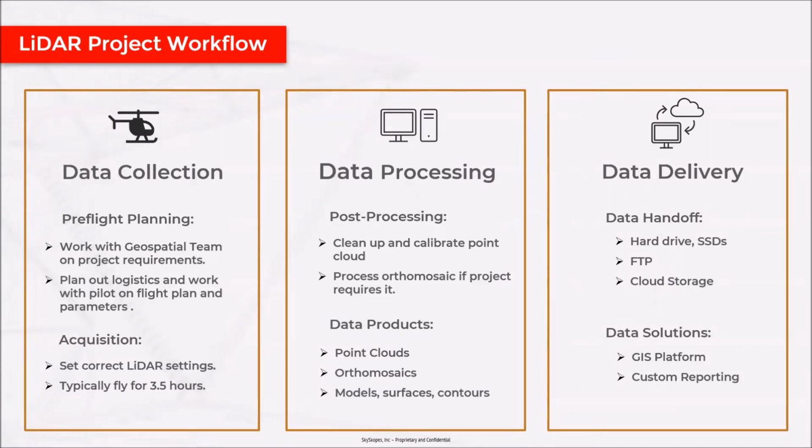So really, we clean up and calibrate the point cloud, and process the orthomosaic if the project requires it. Our typical data products are a calibrated, classified point cloud, orthomosaics, and then surface models like DTMs and contours. As far as handing that off to our clients, it really varies on what our clients need, but we do anything from shipping off a hard drive to FTP links. We can do cloud storage and download.